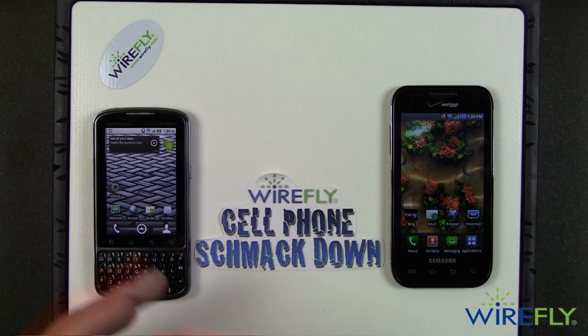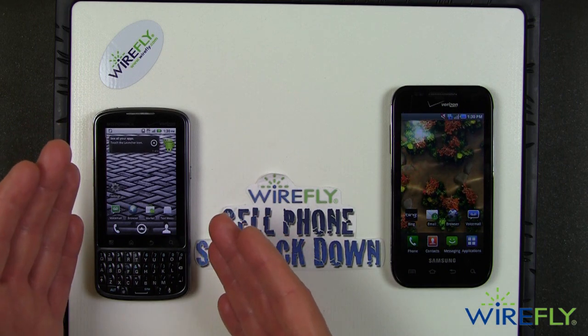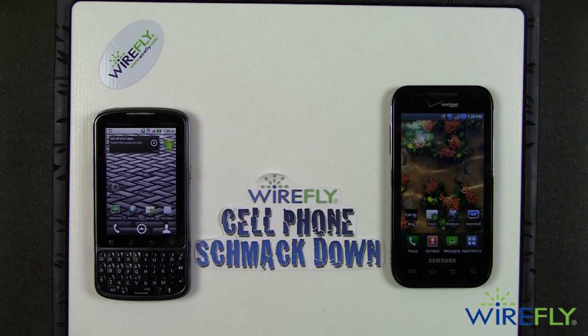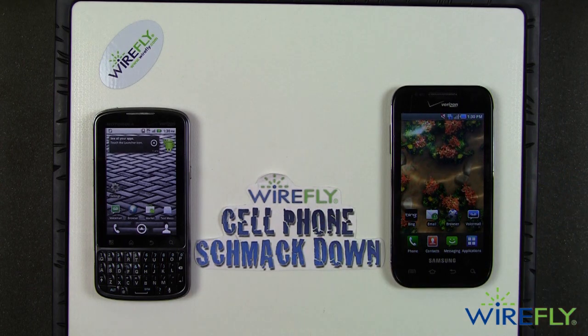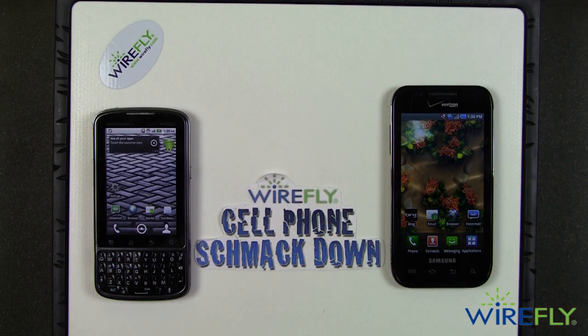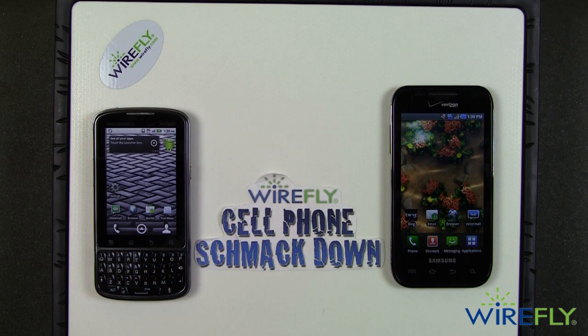It comes out on top quite a bit, and a good part of that has to do with the fact that the Droid Pro has Android 2.2, whereas the Samsung Fascinate has Android 2.1. Now the Fascinate is slated for an upgrade at some point in the near future to Android 2.2, but if you buy it, you'll have to do that upgrade yourself. It's already in the Droid Pro.